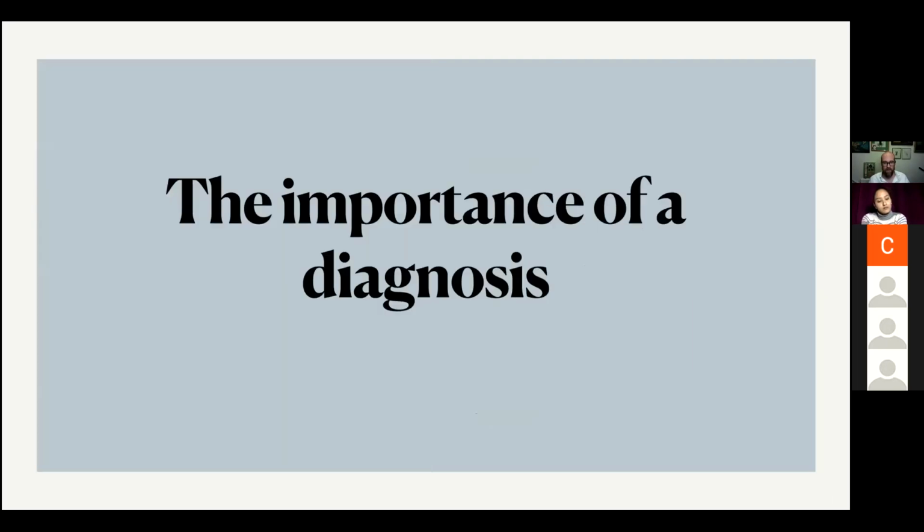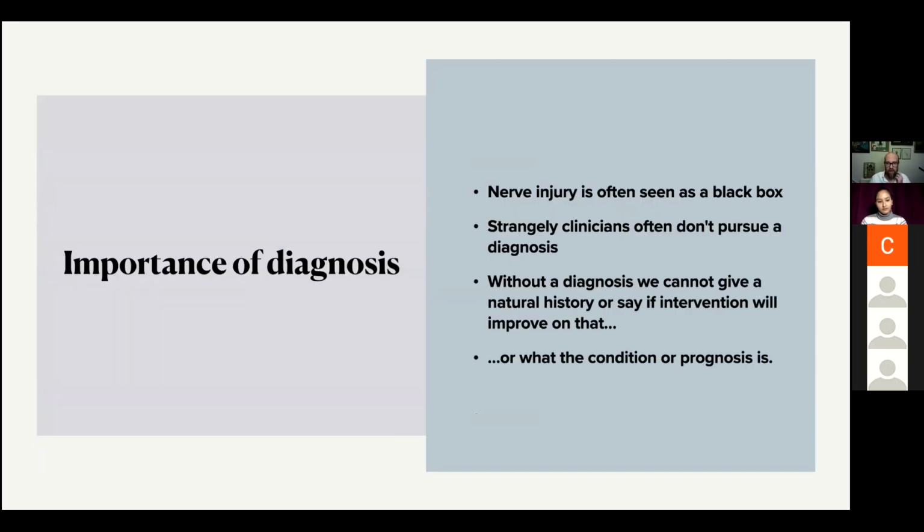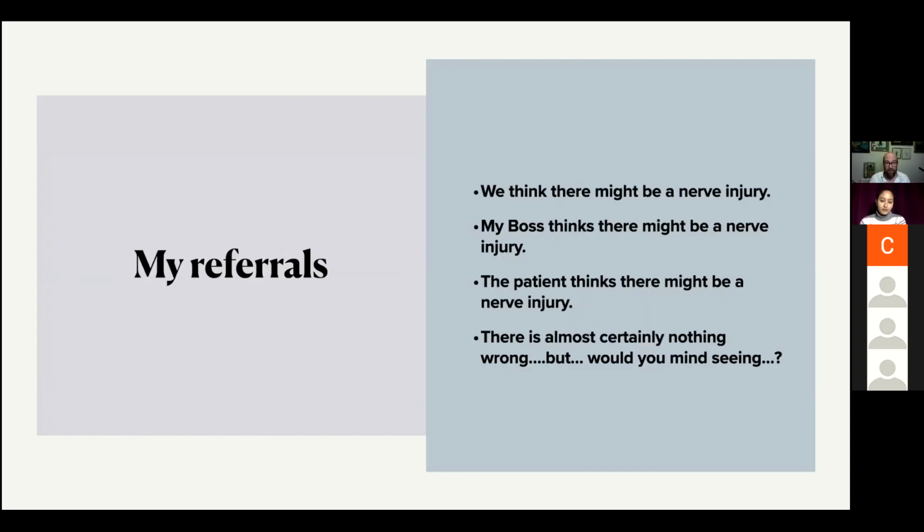Okay, so I said nerve injury was not a diagnosis. People seem to think it is. This patient has got a nerve injury. You would never say this patient's got a sore toe. You'd say they've got a fracture, they've got an infection, they've got a tumor. You try and get to a diagnosis. And in my job, it's strange. Nerve injury seems to be something where everyone just gives up trying to get a diagnosis, and they just say there's a nerve injury. And I get referrals like this all the time.